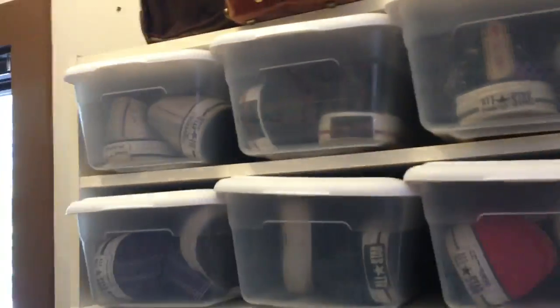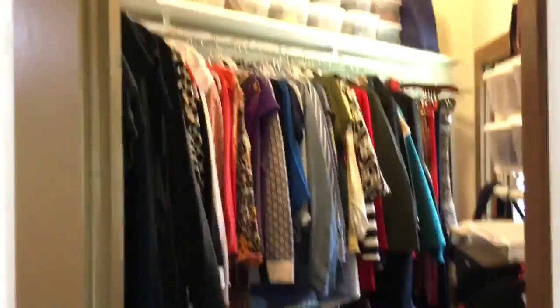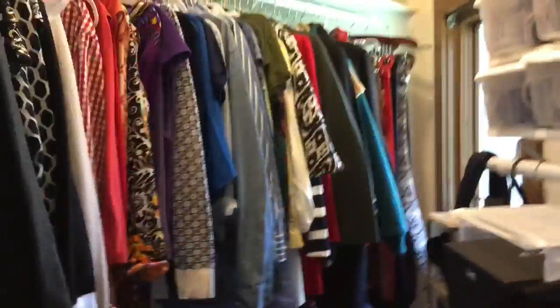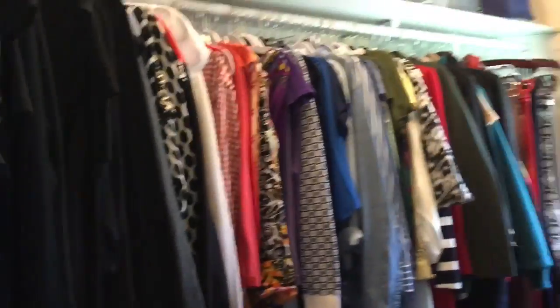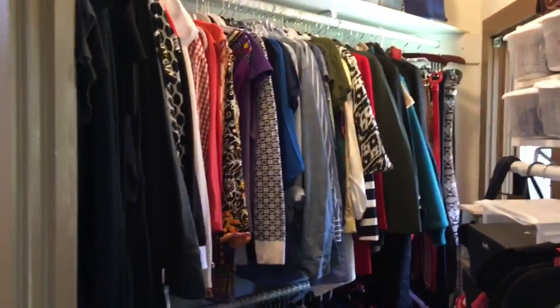And then longer hanging items here. So that's every square inch of my closet. That is how I store. I hope that gives you an overall tour. I don't have things under my bed or anywhere else. So that's pretty much it. Let's jump into this haul.